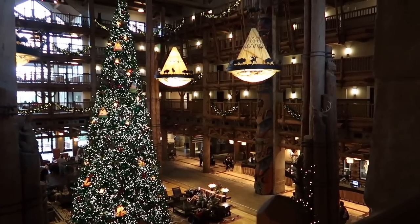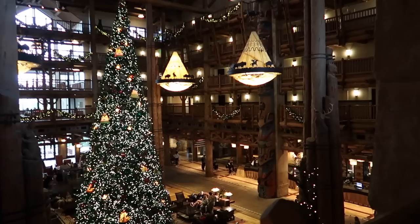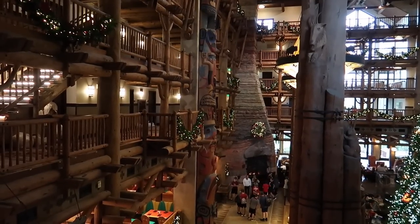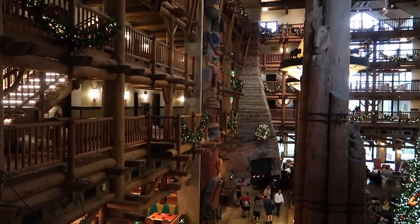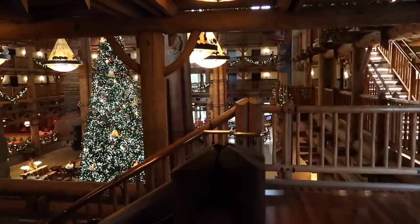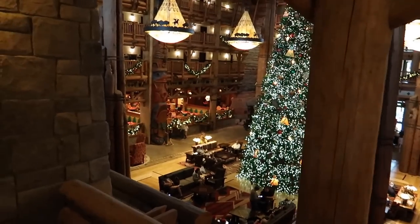According to Disney, this lobby was made from 85 truckloads of lodge pole pine brought over from Oregon and Montana to give it a more authentic look. Also, one of the main features of the lobby is this 82-foot tall fireplace that is meant to look like the layered rock strata of the Grand Canyon. All right, we're going to go back down and explore. And while we're here, we should definitely have some food and drinks and enjoy this gorgeous lodge.